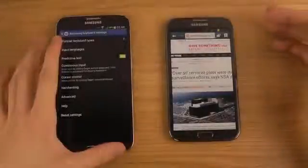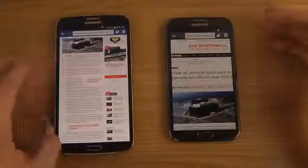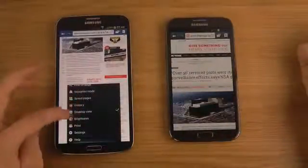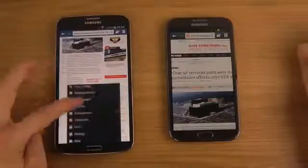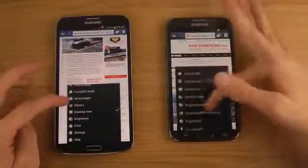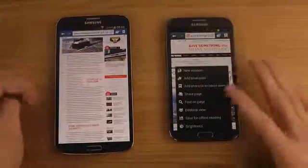Maybe, let's say you just want to read this text, and maybe you want to have the page. Let's see here, settings, saved pages. So you do have the same kind of features over here as well. You can also see that it's a little bit different here in terms of the browser.